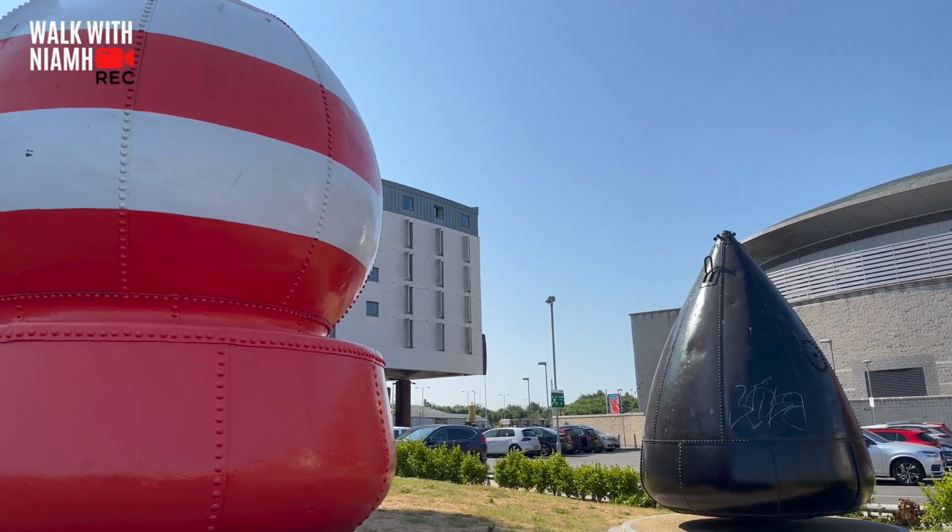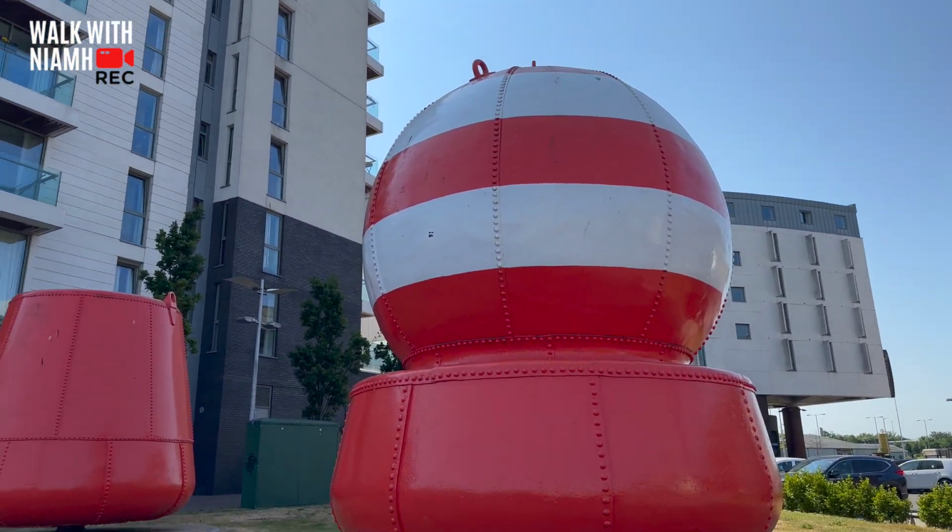These do look odd. I'm not sure what they're meant to be, but let me know in the comments if you know.